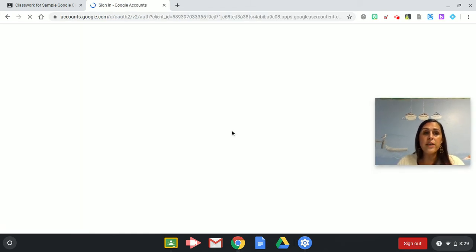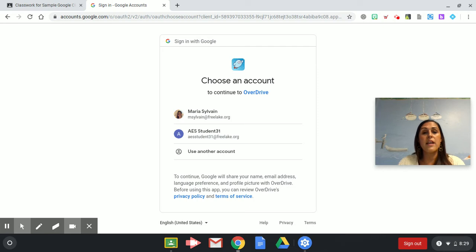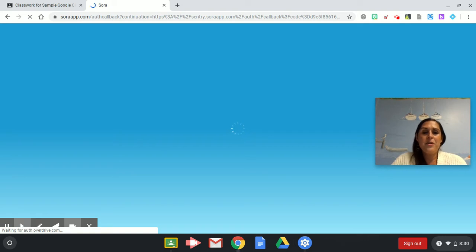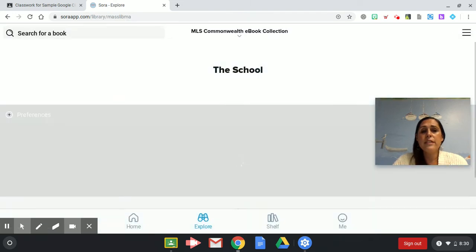So now we are going to authenticate our login. And by doing this we have to pick our student account. So if a grown-up is logged in over here using a Gmail account, it has to be the student account because that's how the company knows that we have a subscription to that. So you have to have that freelake.org in your domain to be able to access it. So I'm going to click on AES Student 31. That's my fake student. And here we go.